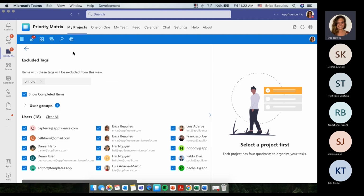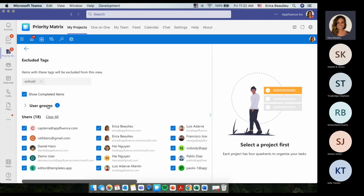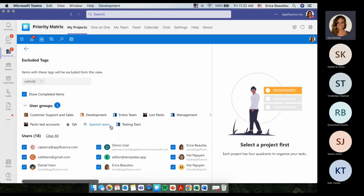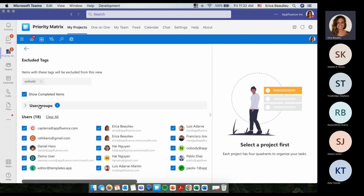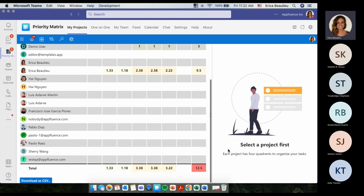For those of you that are going to be using this with your entire organization, let's think of a marketing manager. When they go to the workload management report, they don't care about sales or HR or whatever it might be. They don't need to see that workload management view. So you can actually go in here and filter by user groups to only see a specific group of people on your team. So hopefully all that makes sense. Again, you can download this and export it to a CSV as well.